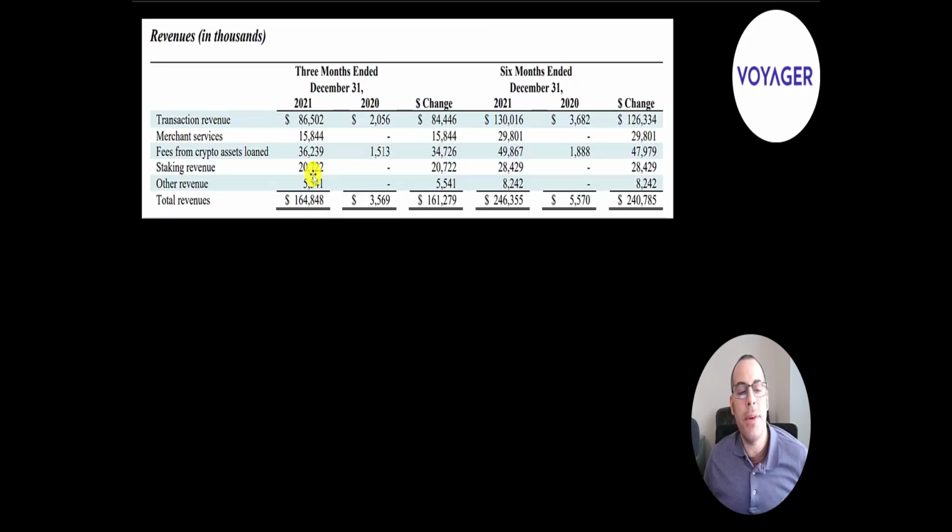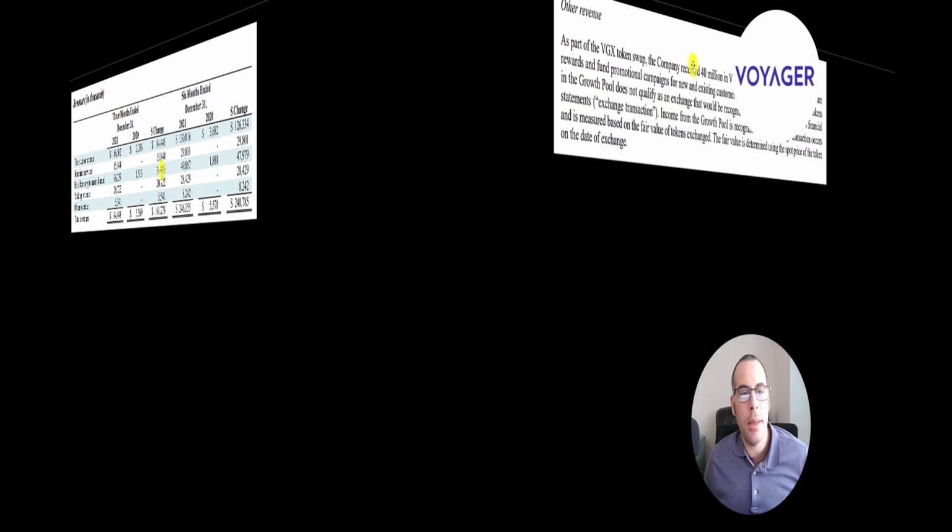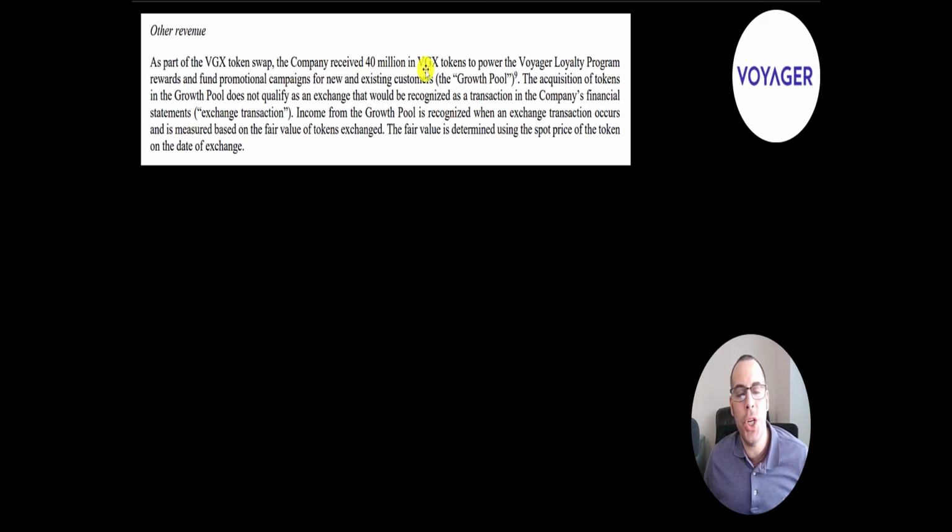They also received $5.5 million from other revenue. They received 40 million VGX tokens. VGX is the Voyager Ethereum token. The token is used to reward people that use the Voyager centralized exchange.